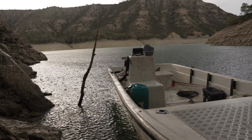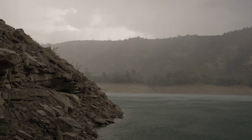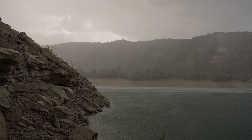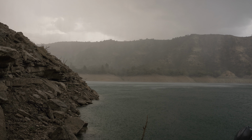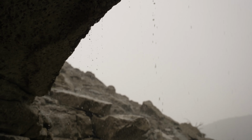Taking shelter between the rocks to hide from the rain and waiting for everything to pass seemed like the best solution in my mind at that moment. However, I must admit that I didn't exactly know the extent of the thunderstorm that would sweep over us at that time.